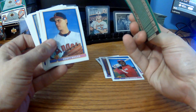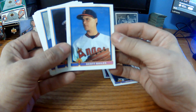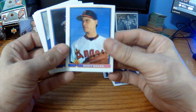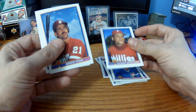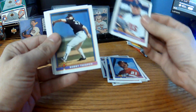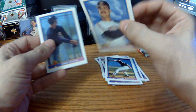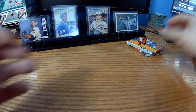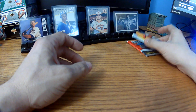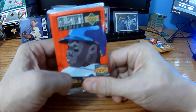And one thing I've noticed about these cards is the board thickness differs dramatically on some cards. But here we have Scott Bales, Pat Henkin, Sean Dunston, Daryl Ackerfelds, Dickie Thon, Todd Ritchie, and Thigpen continues. And Carlos Baerga and Dave Stieb. If anybody's a Thigpen fan, they're getting a thrill out of these packs here. All right, and we're going to go with a 94 Collector's Choice.